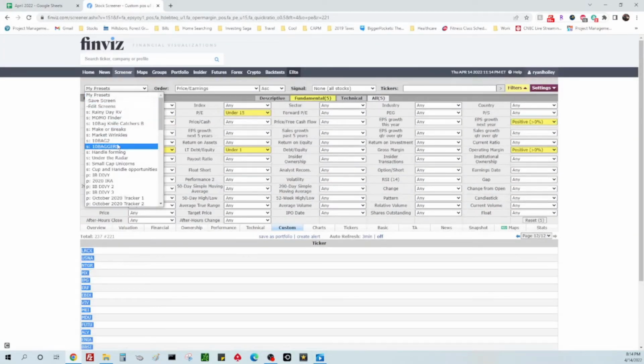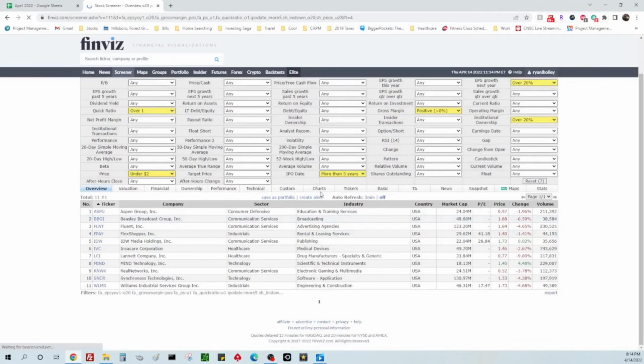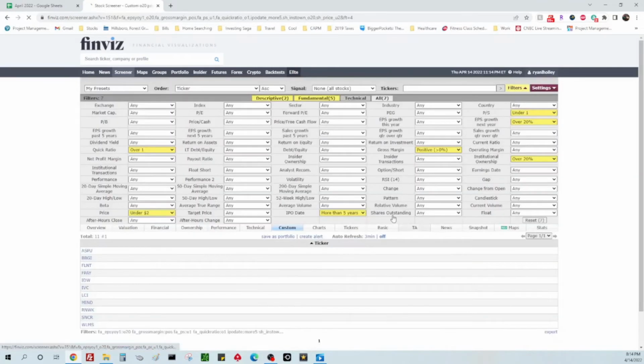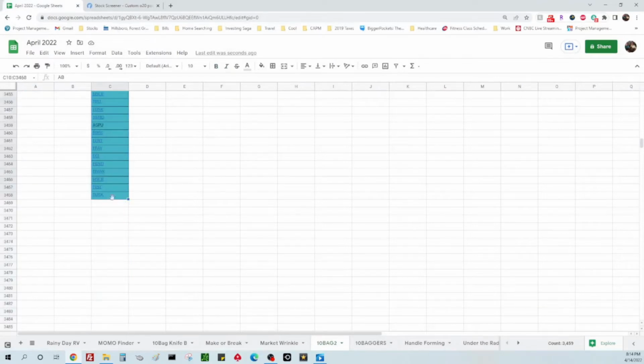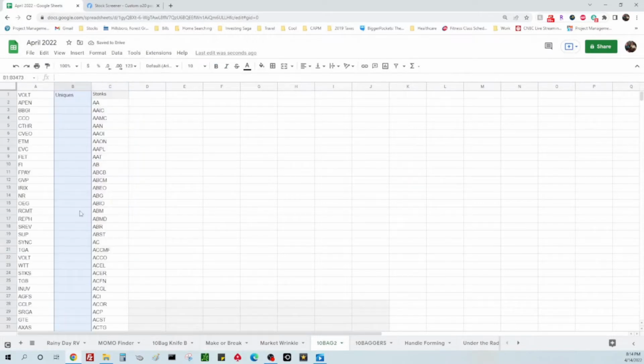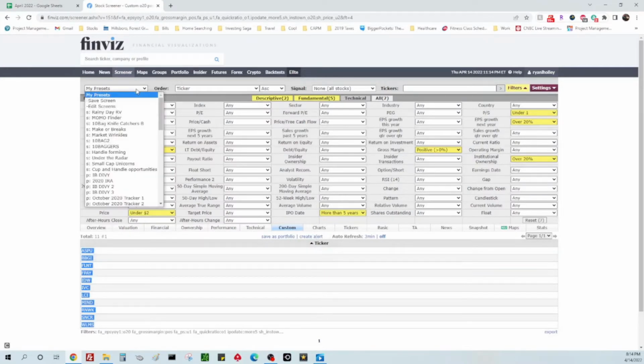Tin bag two. What do we got? Please no. Okay, cool. Only 11. That's great. We're gonna hit custom. These are potential 10 baggers, a little bit more of some criteria, compared to the 10 baggers falling knives. Nice, there's one. Oh, that's been so long. Very cool. Okay, that's awesome.